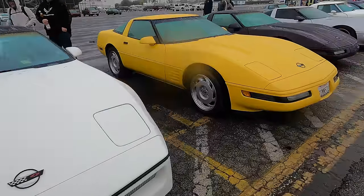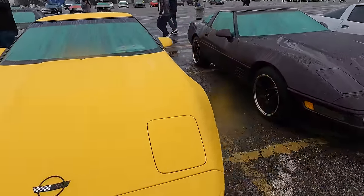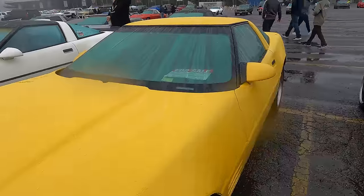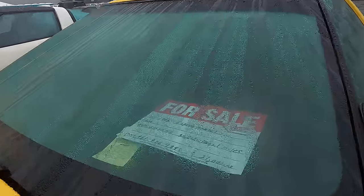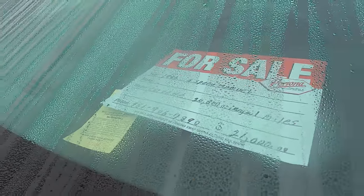Do a quick walk through. Got a C4 that's for sale. Bit of a later one. This one's a 92 model with a 6-speed. 20,000 miles, 21,000.